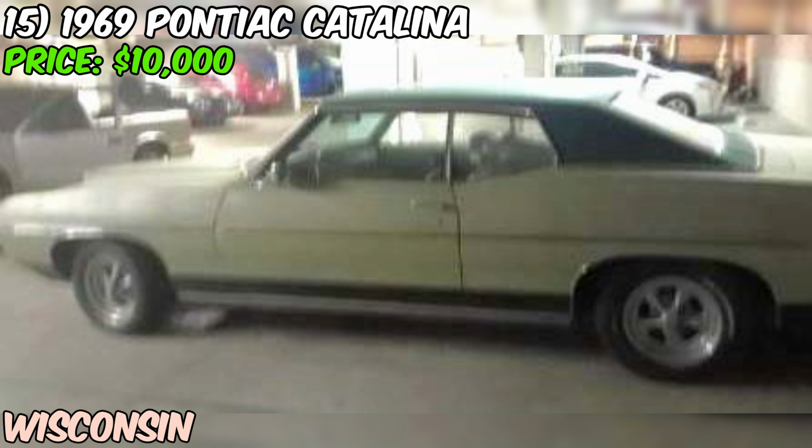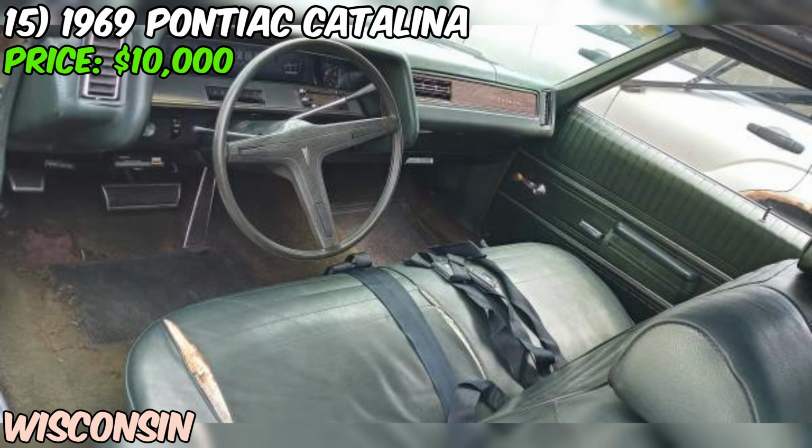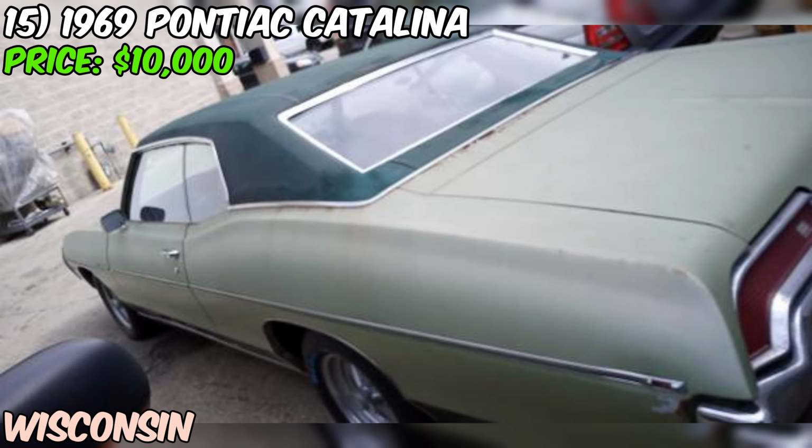The transmission is a 400 automatic, which is a great match for the big V8 engine. The seller has also installed a new transmission mount, so you shouldn't have to worry about any sloppiness or vibration when shifting gears.